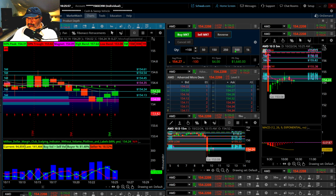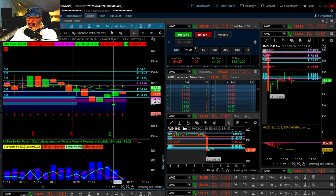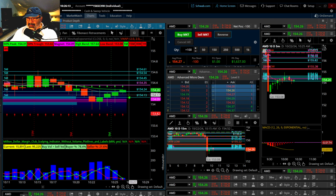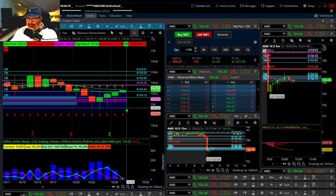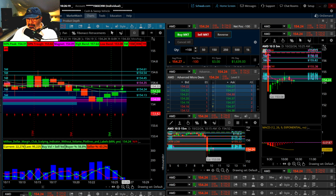I think I made over 300. That's good. Now I would probably be looking at the 153 area. I'd probably be looking down here to turn around. It did go down below it a bit, so depending on the strength, I might maybe ride it down toward the 154 even if it goes my way. And then these arrows, I'm hoping, are going to turn it around.